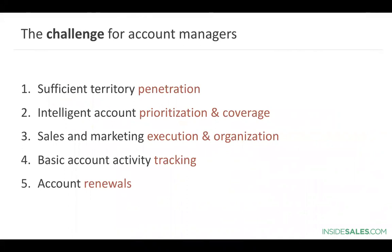Account managers only touch a very small portion of their total accounts. And what we found is that they usually focus on the ones they have a relationship with, the ones that they've met before, the ones that they know that they can connect with, but that doesn't necessarily translate into expanding the account or retaining the account. And oftentimes, those are the accounts that are already going to renew. Absolutely. So it's not like those are at risk already.